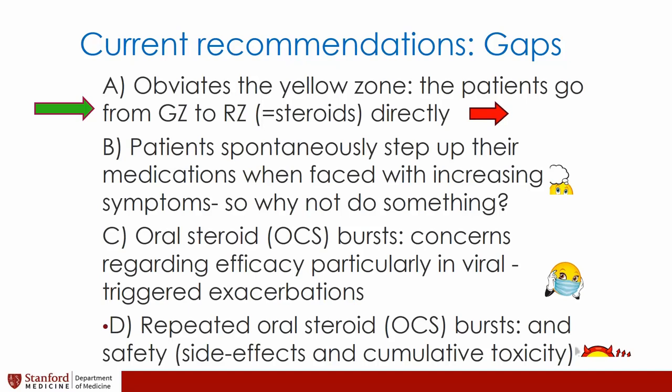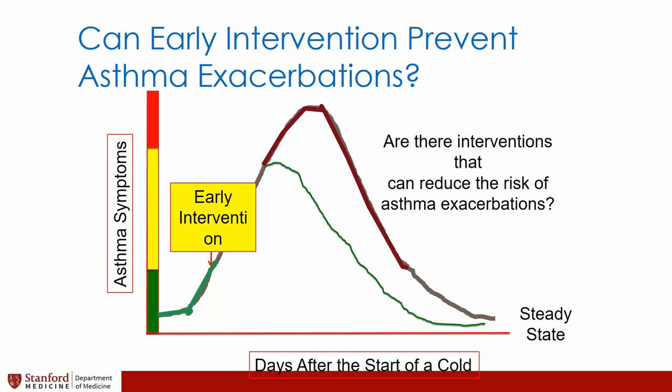So why would you give a strong medicine in a condition that doesn't actually respond to it? So the question came up, can we actually do something? Can we prevent asthma exacerbations if we intervene? In other words, if you look at the graph, which is green here, can we, when a patient's having an exacerbation going in the red zone, move the graph so that it comes to the green and becomes steady state?